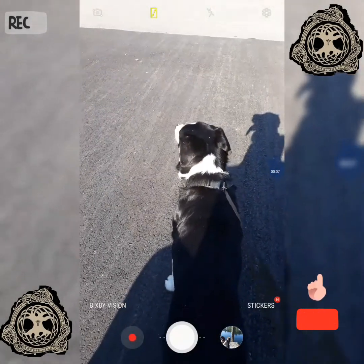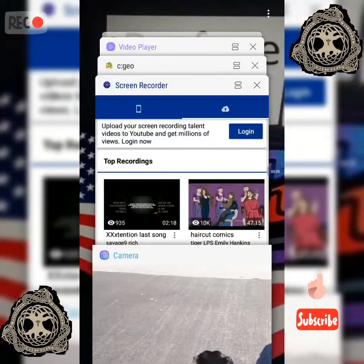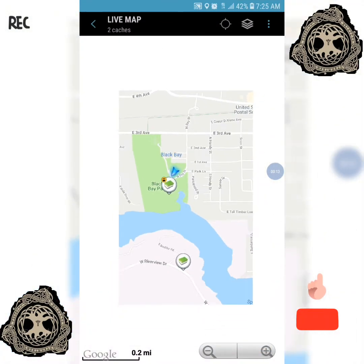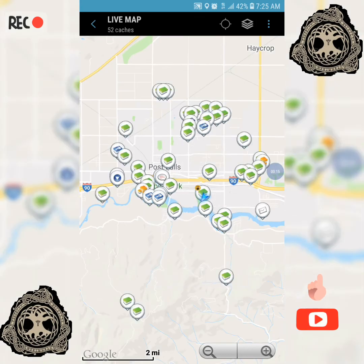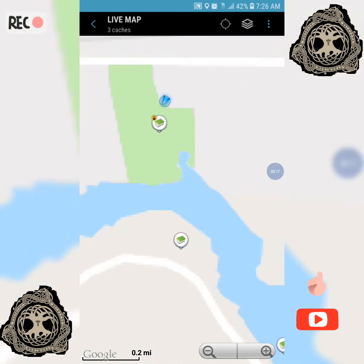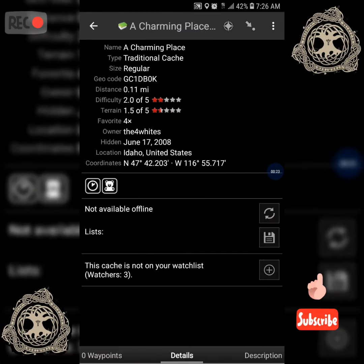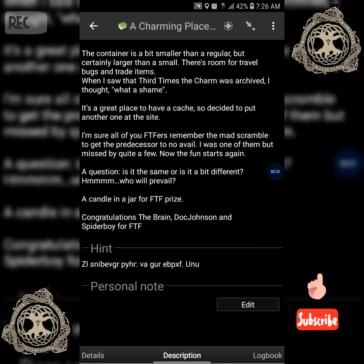Today we are in Black Bay Park. Let's go ahead and check that out. We're at Black Bay Park and we are going to go look for the geocache, A Charming Place. So we will take a look here at the difficulty. It says it's a 2.0 out of 5. Terrain is a 1.5. We'll take a look at the description.